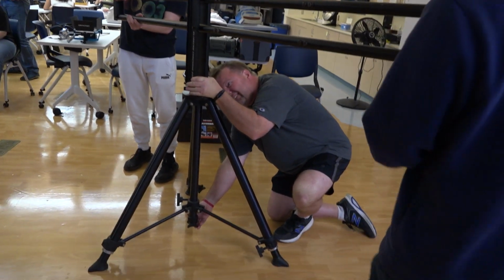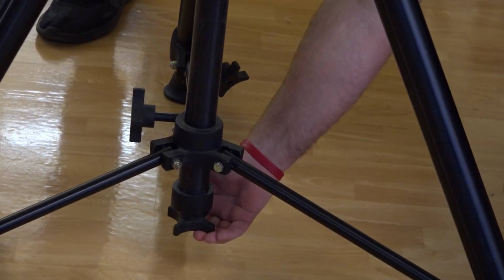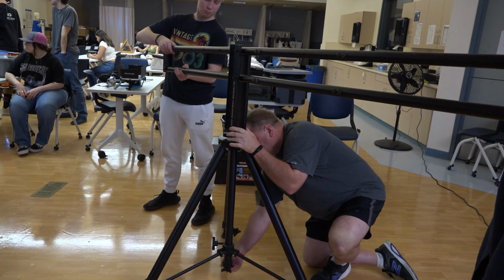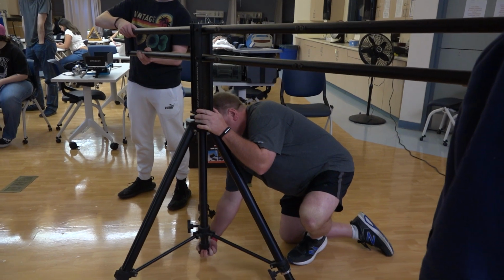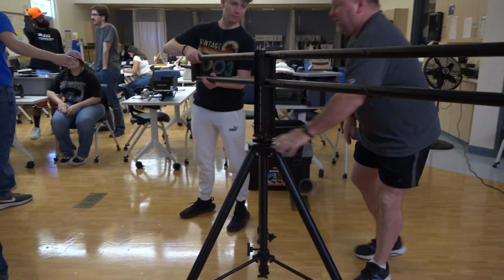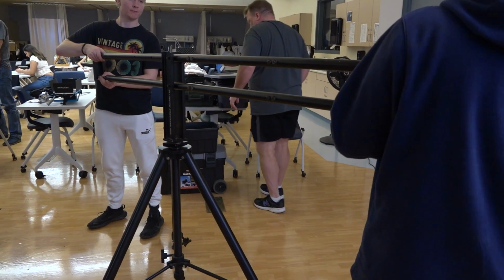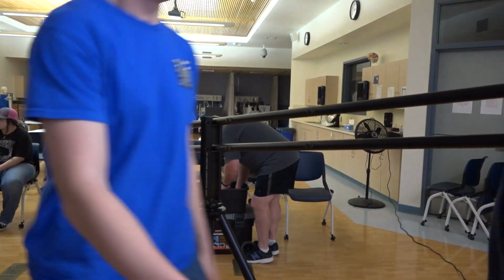As you can see, Grant is putting it in, and he's threading the screw so that it connects the jib tripod to the jib arm. We call it a jib arm. What's notable is we're going to put the camera on one end, and then put weights on the other to counterbalance it.